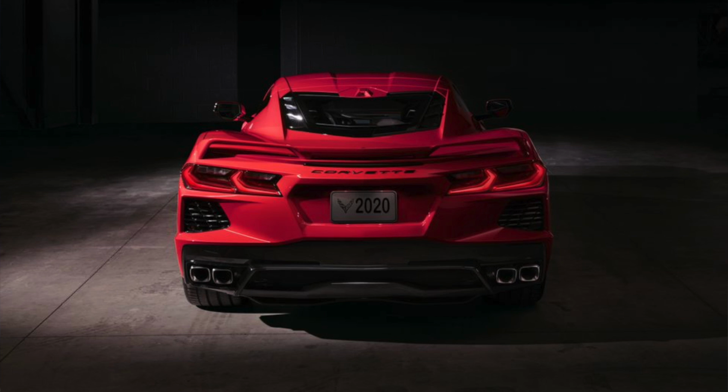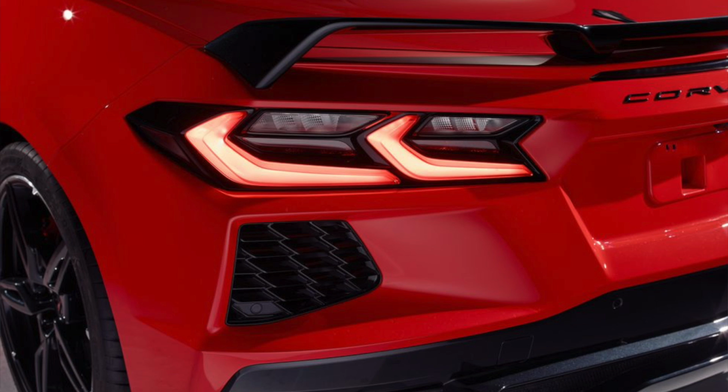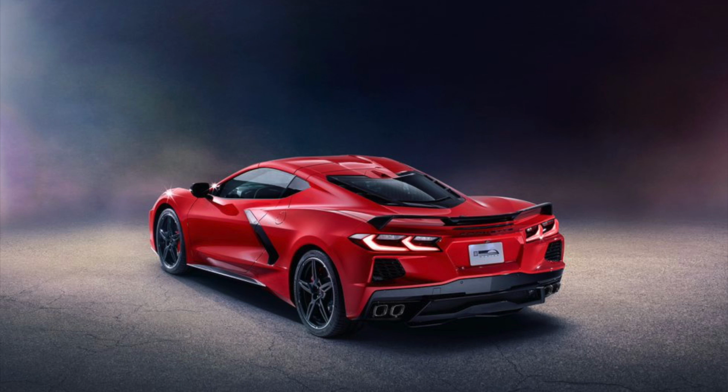Now the back is probably one of the angles which I'm still warming up to. You can see we have these LED taillights which resemble what you see on the Camaro, and below that we have some vents which again I guess are for engine cooling, and below that we have our quad tailpipes. You can see we have this subtle deck lid spoiler, and above that we have our glass engine cover so you can stare at your beautiful 6.2 liter V8.